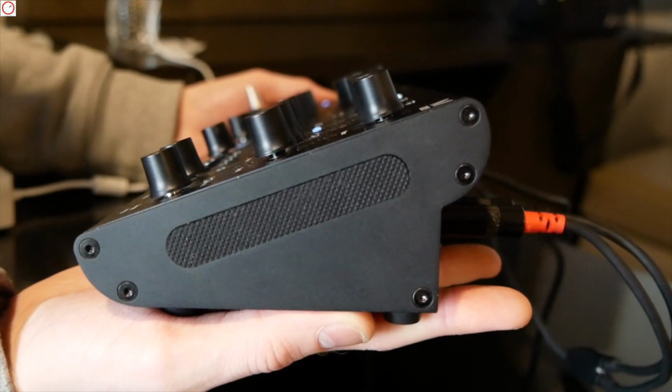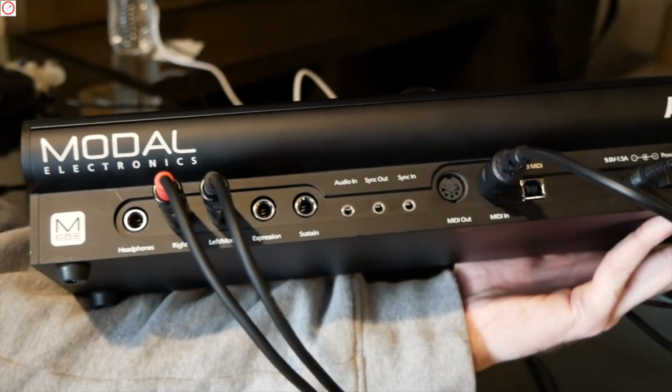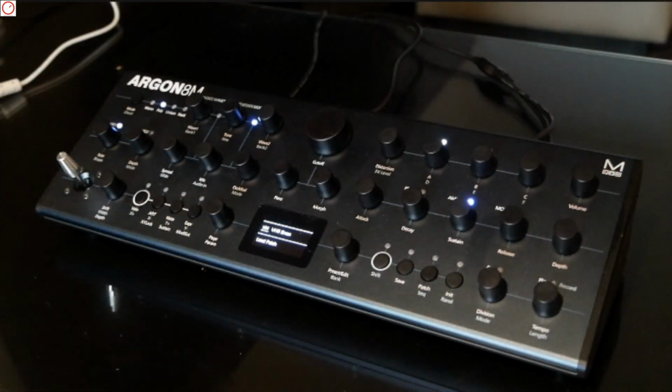The processing was also very good from this prototype beta version, feels very solid and also very nicely made. On the backside everything has remained the same as on the keyboard version. For a price of €579, the Argon8M offers a lot of synthesis power in a compact design. At first glance, a logical and good decision to launch it also as a desktop synth.